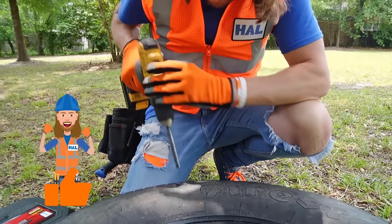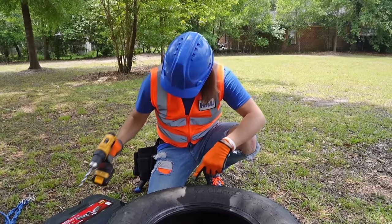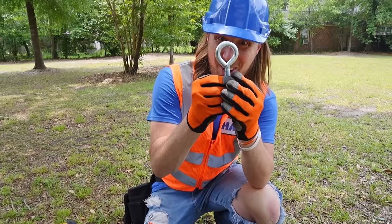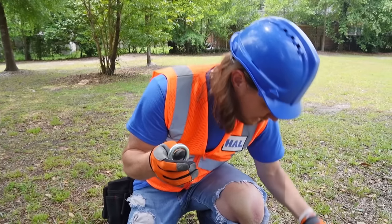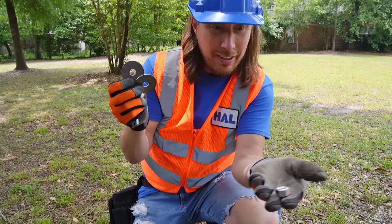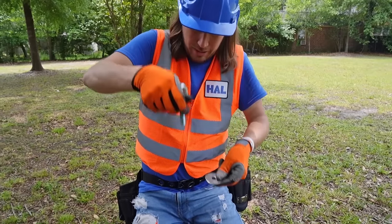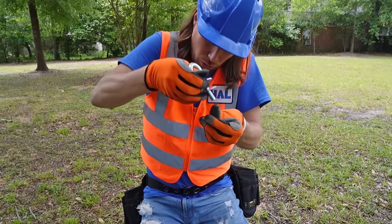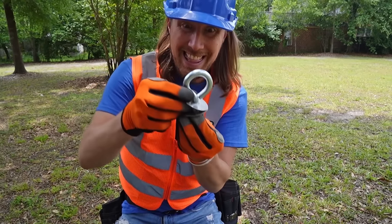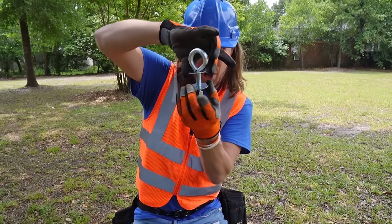The first thing, we get to use our drill to create a hole for our eye hooks. So we're gonna attach this with two washers and a nut here. The first washer goes on and it goes through the tire. The next washer goes on and we screw on the nut, and that is what holds it to the tire and keeps it nice and secure.